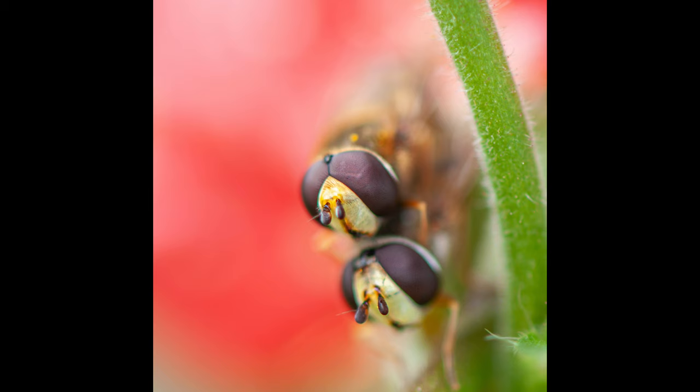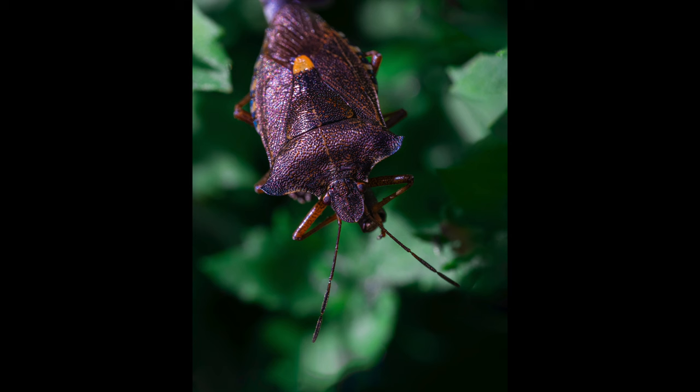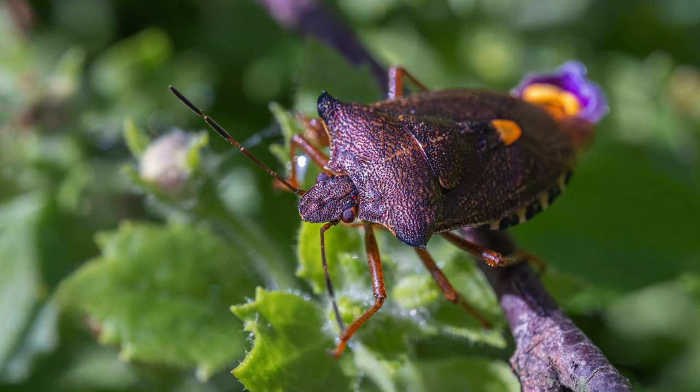Like this picture of some hoverflies I took recently, shall we say, enjoying life. Or this dragonfly having a short rest. For example, look at these images of a red-legged shield bug. One is just a record of it, while the other, the wider shot, helps to place it, I think anyway, in its overall environment.